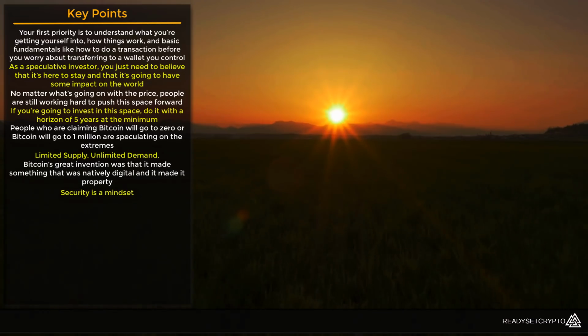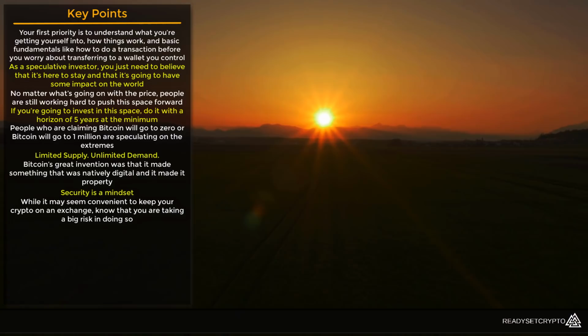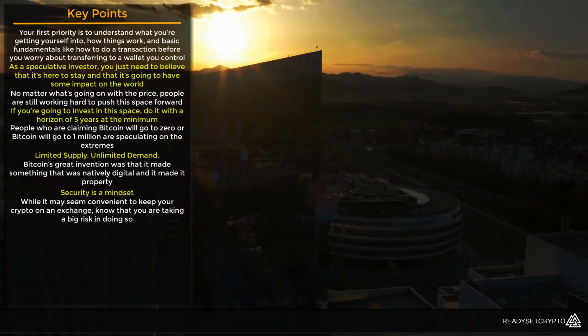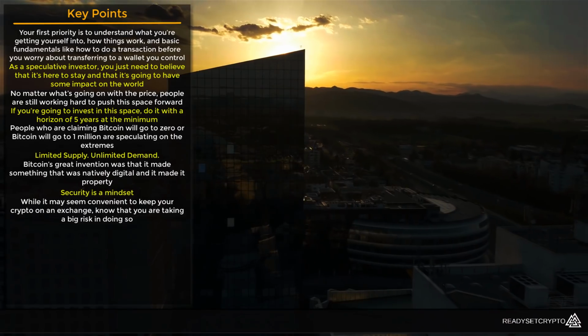When it comes to security, exchanges like Coinbase are generally the least secure places to keep your cryptocurrency and Bitcoin. While Bitcoin's blockchain hasn't been hacked, exchanges can and have been hacked. While it might seem convenient to keep your crypto on an exchange, know that you're taking a big risk in doing so. Part of the reason that's the case is that while your cryptocurrency, your Bitcoin, is on an exchange, you don't technically own it.